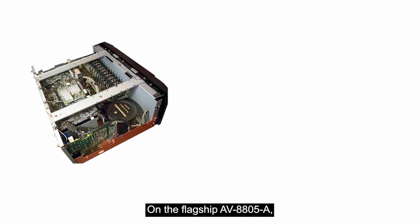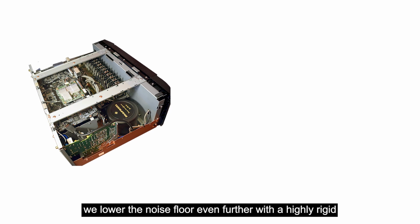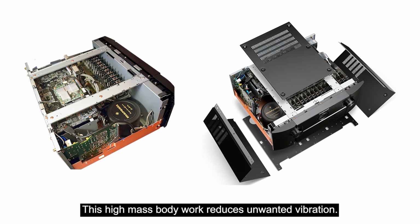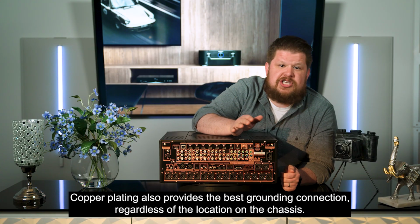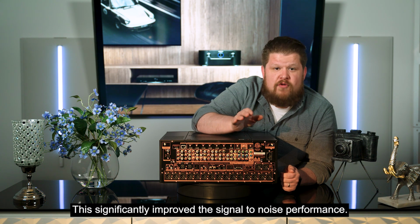On the flagship AV8805A, we lower the noise floor even further with a highly rigid copper-plated chassis with a three-piece top lid design. This high-mass bodywork reduces unwanted vibration. Copper plating also provides the best grounding connection regardless of the location on the chassis. This significantly improves the signal-to-noise performance.